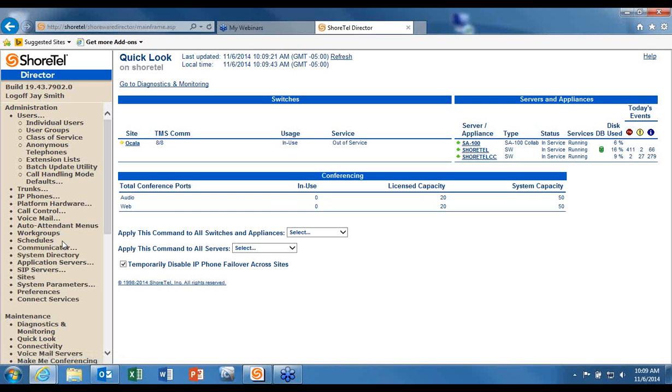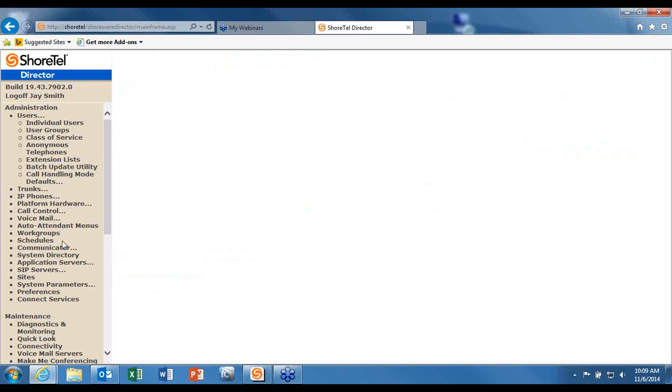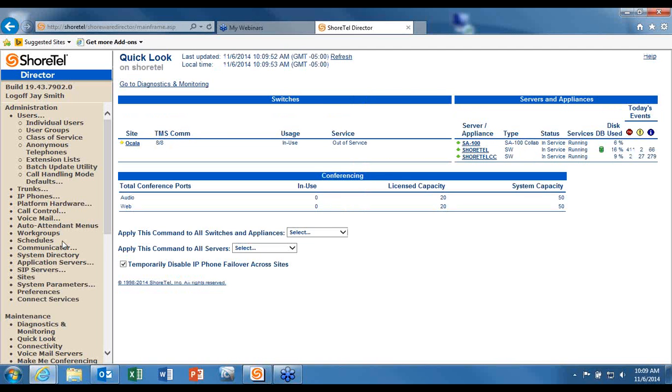Let me pull up ShoreWare Director and run you through a couple of things that you may or may not know. Here I am on the quick look, and the first thing I want to talk about is that there's some reporting built into ShoreTel. If you have a contact center, I'm not talking about that. This is just basic reporting that is built into the ShoreTel.